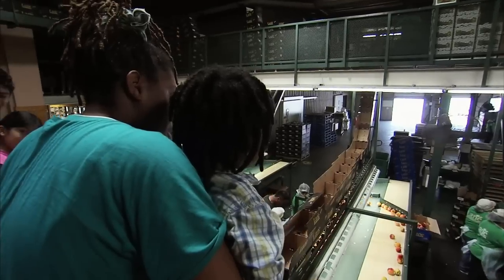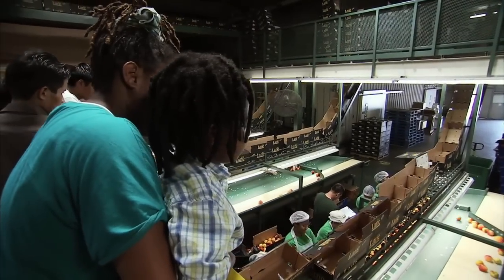Lanika Allen brought her son from Miami for a little primer on peaches. I wanted to come here so that I can show him where the peaches come from and how they handle them before we bring them home and we make our peach pies and we make our peach cobblers.